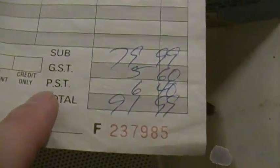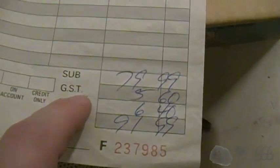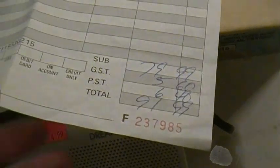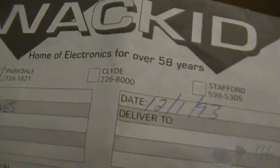That's a $70 discount that I got this at. Charged to a Visa. There's the salesperson's name. And of course, this was back before we had HST, so it's got both the government sales tax and the provincial sales tax. So, there we are. Home of electronics for over 58 years. I think they were long out of business by the time I was born, so that's a thing.